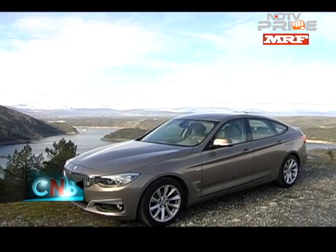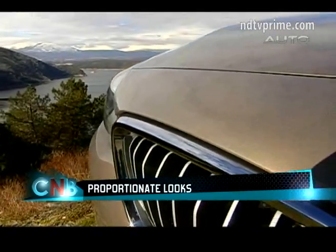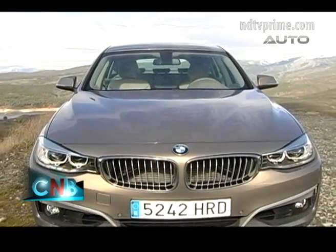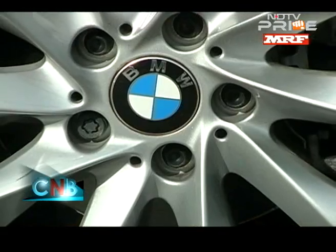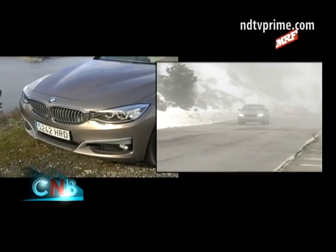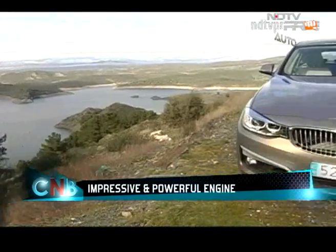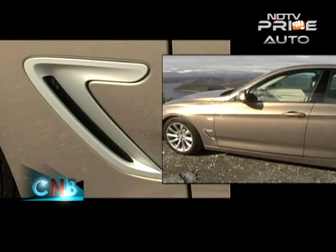At first glance, the 3 Series GT looks much more proportionate and attractive than the bulky 5 Series GT. Even the 3 Series sedan kind of pales in comparison. Notice the redesigned headlamps, the modified low bumpers and the trademark kidney grille. Aiding the aerodynamics of the car are the air curtains near the fog lamps and air breathers behind the front wheel.